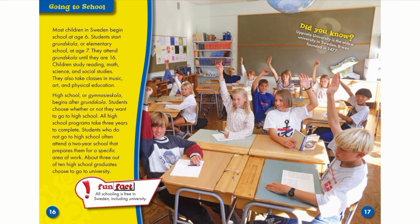Fun fact: all schooling is free in Sweden, including university. Did you know Uppsala University is the oldest university in Sweden? It was founded in 1477.